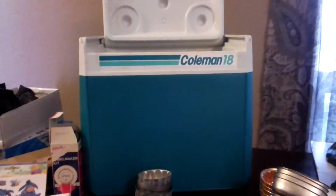great deal. The cooler is for me to keep. The canisters are for me to keep. Some of the Jello molds are for me to keep. And most of the other stuff over here, besides this card and the stickers, are for resale. So that was one estate sale.